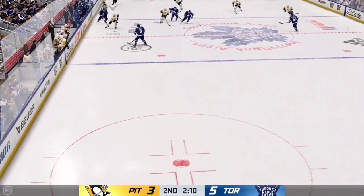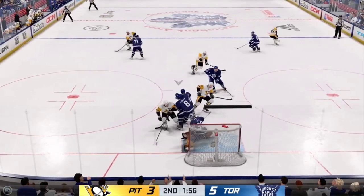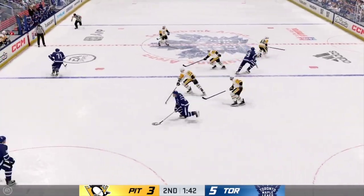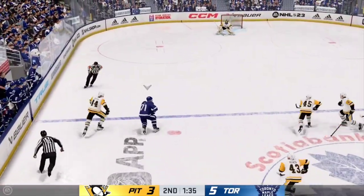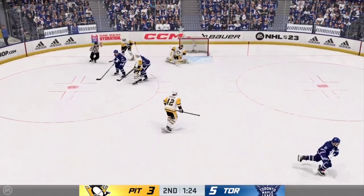With the bank pass. Here they come, down the right side and on the attack. Gives them nothing in front. Well, goalie had to be sharp there, James. That's a top-notch chance right in the middle of the ice. Fires it on net. Turned aside with a glove by Jari.